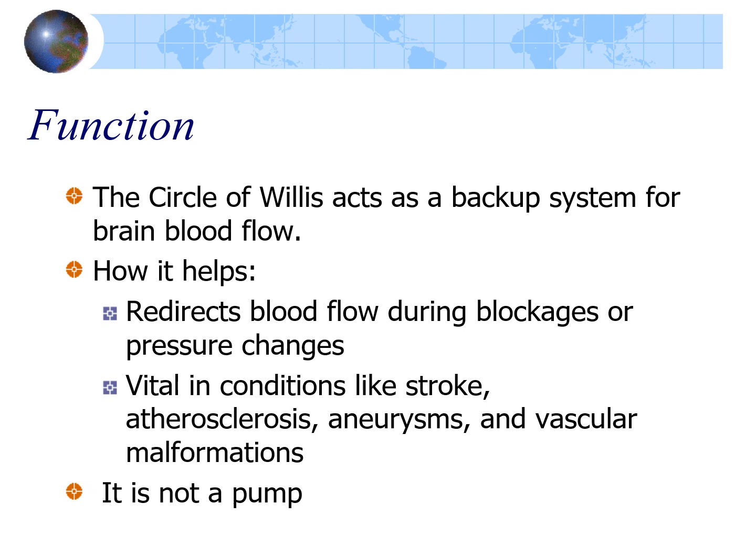In short, the Circle of Willis is not an active pump. It doesn't do anything in terms of muscular action. Instead, it is the design and pressure dynamics that allow blood to flow wherever it's needed when disaster strikes.